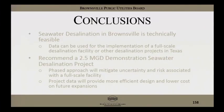So some of the conclusions from the study, of course, we found from the pilot study that it is technically feasible to use membrane processes to be used in a full-scale facility. At the end of the study, it was recommended by the engineering firm that instead of going into the 25 million gallon per day, the large-scale facility, we actually go into a smaller scale facility. The 2.5 MGD would be a demonstration facility, and it would provide some research capabilities. And the reasoning behind that was they felt like a phased approach would mitigate some of that uncertainty that was still out there and mitigate some of that risk in investing in a large-scale facility.